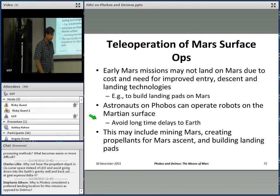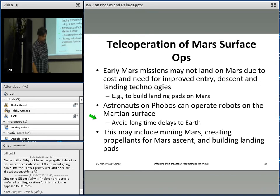Very simple mining operations, yes, like slot dozing, where the bulldozers just push back and forth, constantly pushing a pile back up. Another robot brings a pile. The robot pushes the pile away again. Slot dozing has been automated in terrestrial mining. But when you go to really complicated mining processes, it really still needs humans in the loop. And we can't do that with Martian to Earth time delays. But if you put humans on Phobos, they could operate the robots on the surface of Mars, doing the mining to create the rocket fuel to come back to the Earth, and building landing pads.